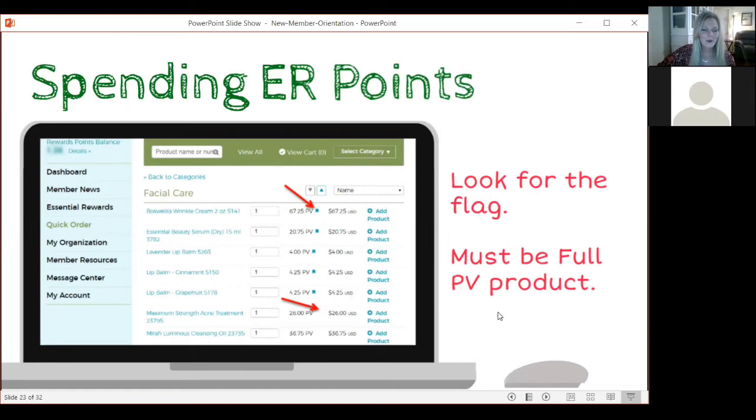Okay, so a couple of little pointers when you're spending your points. Do you see that little flag there, say next to Boswellia or Wrinkle Cream? Whenever you see a product that has that little blue flag, that means that you can use your Essential Rewards points for that product. Now, the maximum strength acne treatment, there's not a flag next to that. So that means you would have to pay money for that. You couldn't get that for free.